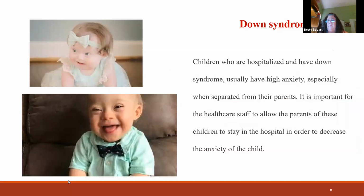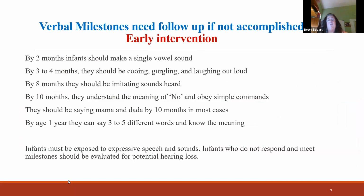They do not want to be away from mommy and daddy. So, how do we treat these children and that anxiety in the hospital? Let mommy and daddy stay with them as much as possible, right? They're the ones who can comfort them. Usually it's just mommy and daddy. It might be Nana or Pop Pop, right? But whoever, let somebody stay with them.